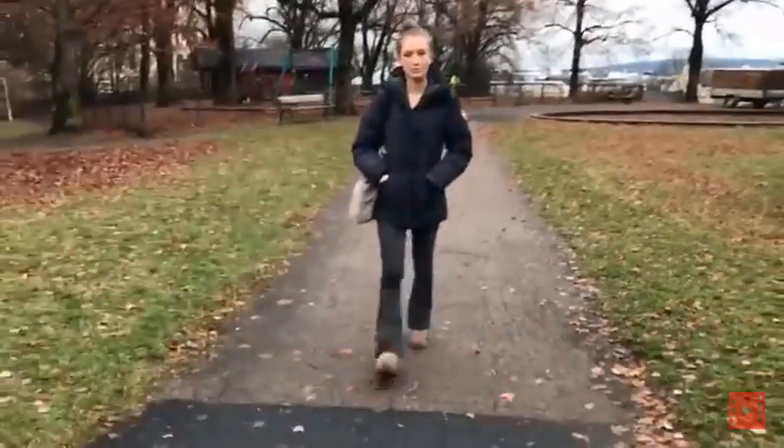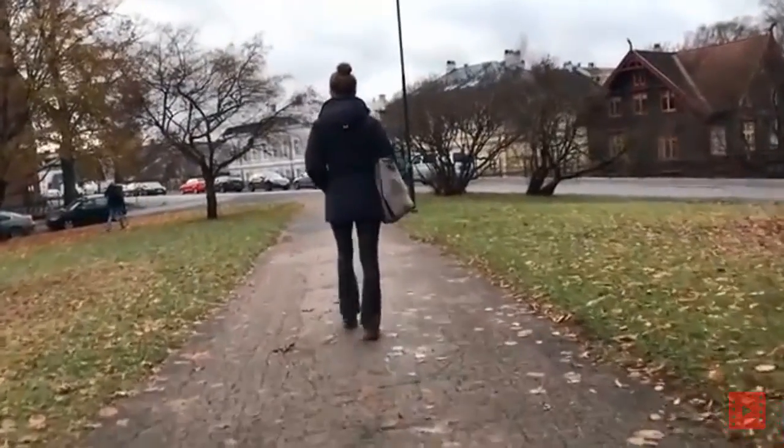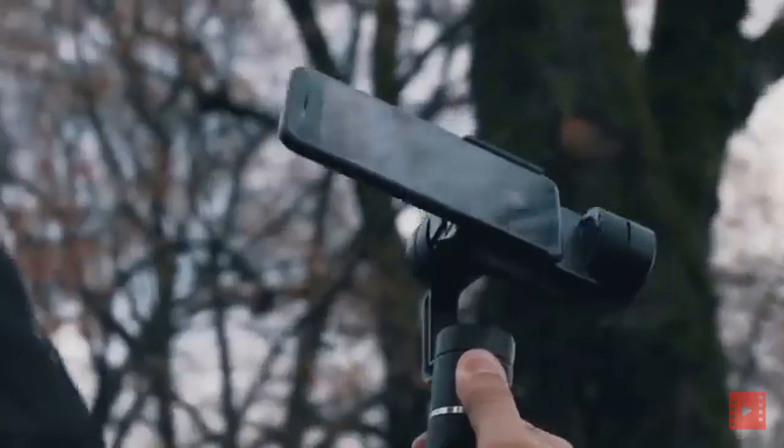Hi, I'm Didrik from Flowmotion. It's hard to capture smooth video using your smartphone. We've all been there. You think you captured the perfect moment, but it turns out as a crappy memory. The camera is great, but this thing is almost impossible to hold steady.